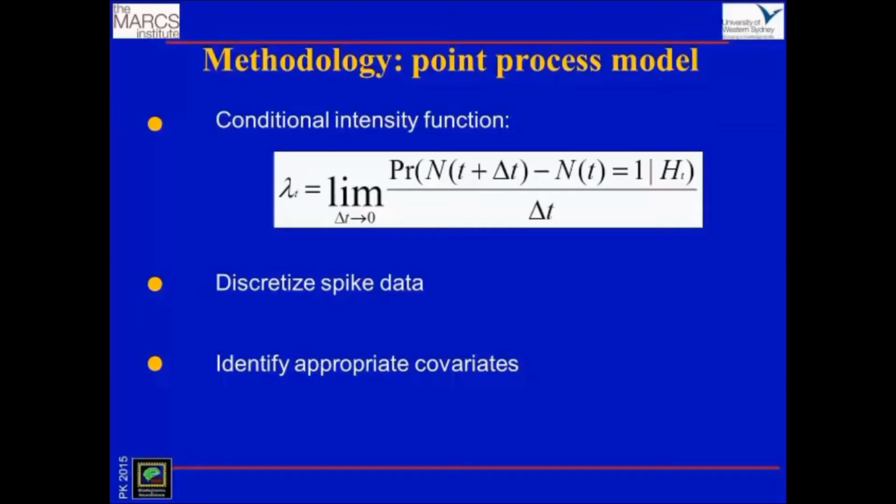But how do we do this in reality? We bin the data, essentially, so we have a binary data set. And I forgot to mention this sort of history: it is a combination of the stimulus that caused the spiking activity and any spike history that may contribute towards the probability of firing at a given time instant.